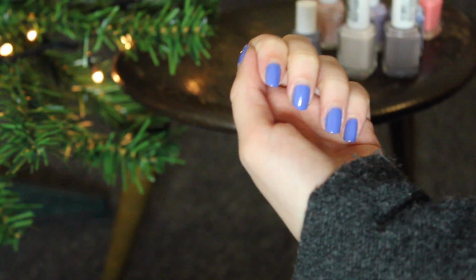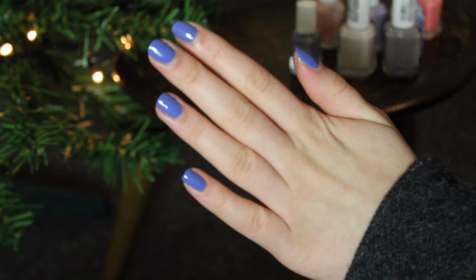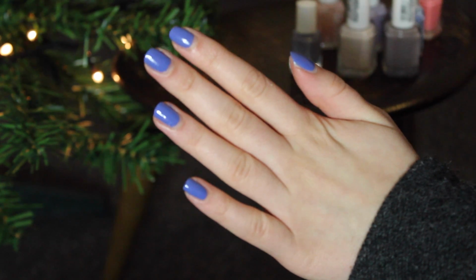Essie described this as an immersive marine blue, and that's probably the best way that I can think to describe it as well. It's just a classic mid-tone, very simple, very basic blue, but it looks incredibly pretty on the nails. So from the same collection as Pret-A-Surfer, I think these were all from their 2015 summer collection.